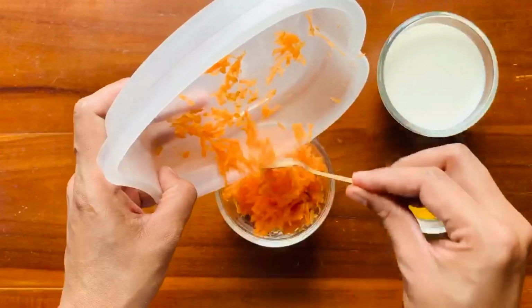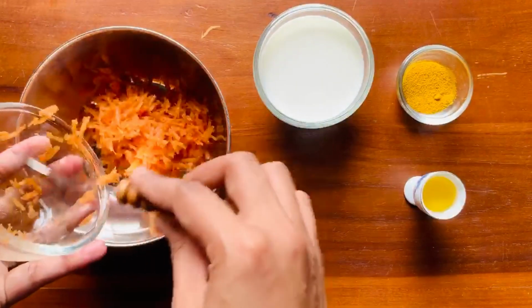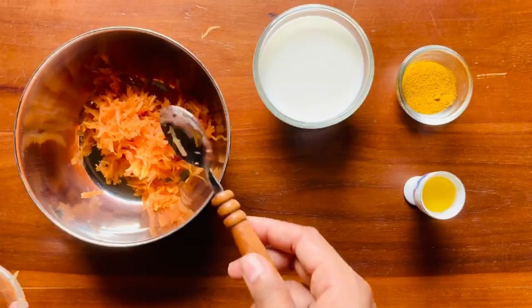Now let's add grated carrot to the bowl. Then add 1 cup of milk, turmeric and olive oil.